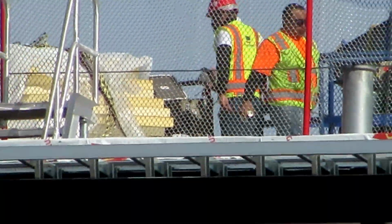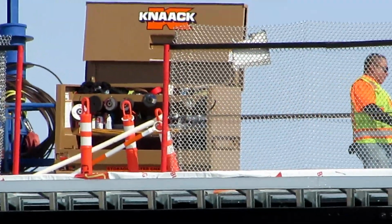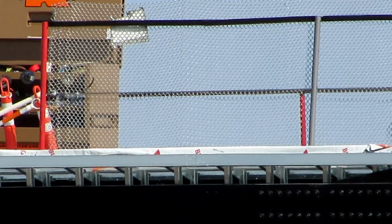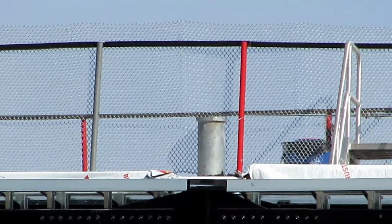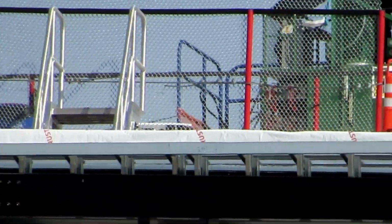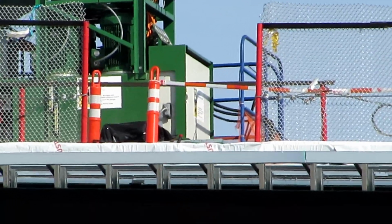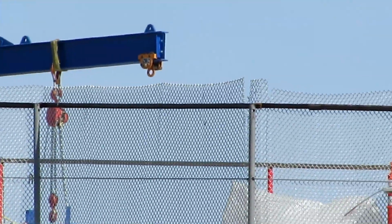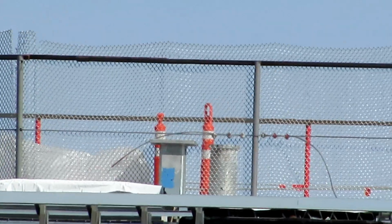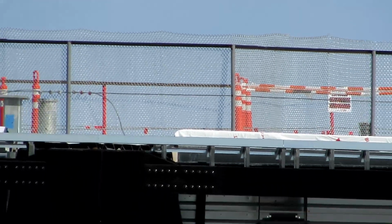All right, so what they're doing now is, if you look on the interior cam, they still got to get the top cables. So the cables that are holding the top of the spars, the white poles, they got to get those pinned in first, and then they'll finish pulling the bottom ones, and that'll lift the top to make the dome effect.